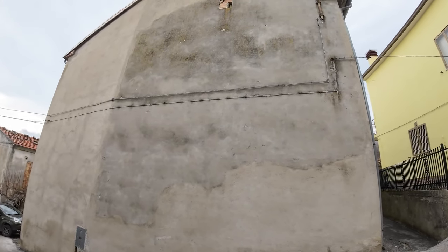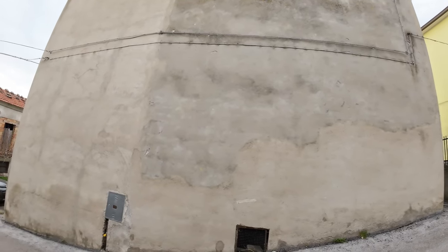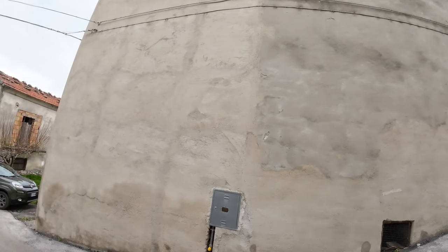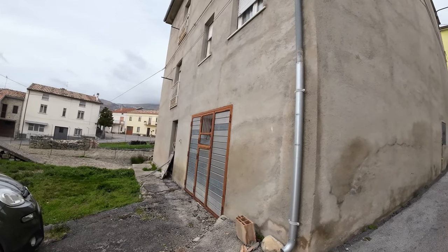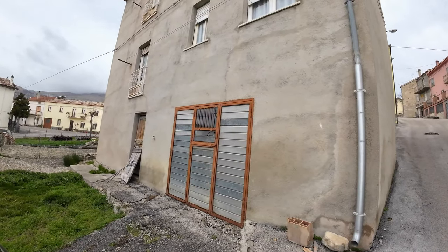9 kilometers from the center of Roccaspinalveti, and as you can see, it's not isolated because the districts are equipped with different kinds of properties very close to one another. The structure and the roof are in very good condition. The house looks completely habitable, even if there is no heating system.